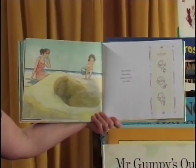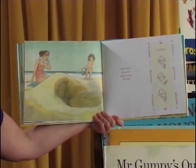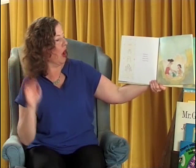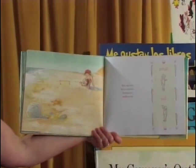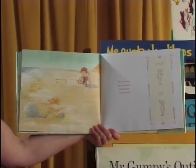Dig a tunnel, dig a moat, dump in water, fill it full. Build a tower, shape a wall, press on shells to make it shine. Bury our toes, bury our knees, leaning lazy, small on tall.